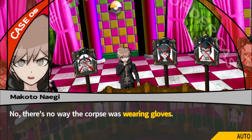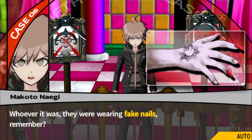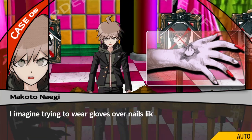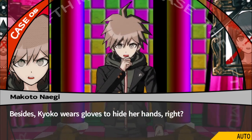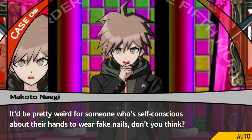No, there's no way the corpse was wearing gloves. We don't know whoever it was. Girls who wear fake nails and gloves, I imagine trying to wear gloves over nails like that would have been a pretty big pain. Especially if nails snapped. Besides, Kyoko wears gloves to hide her hands, right? It'd be pretty weird for someone who's self-conscious about their hands to wear fake nails, don't you think?